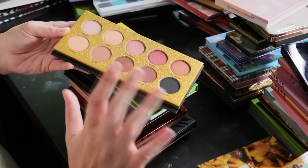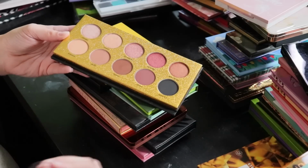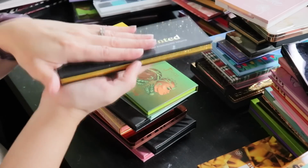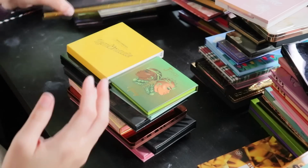These are much more like satin, I would argue. You've got a row of mattes, a row of satins. I really like super foiled metallic shimmers. This one doesn't deliver it, and so there are other neutral palettes in my collection that I will use far more than this one.